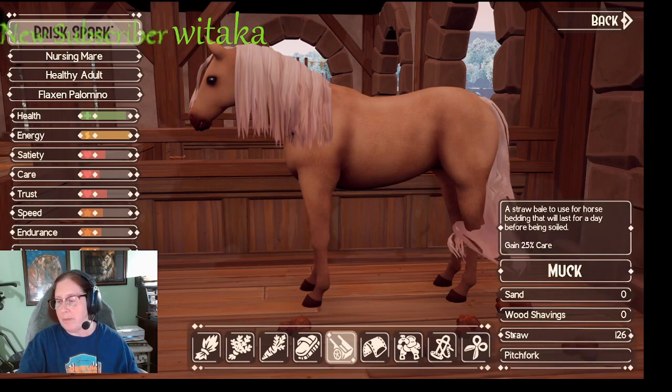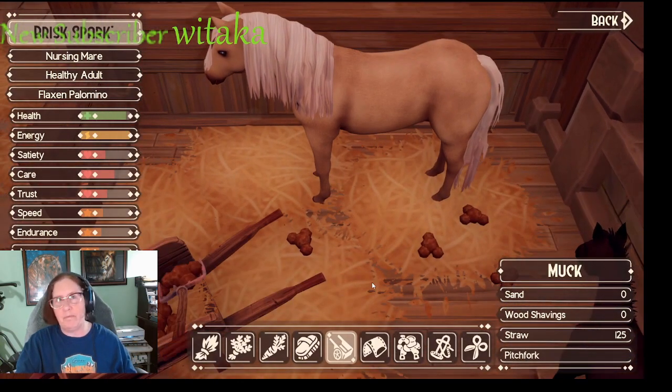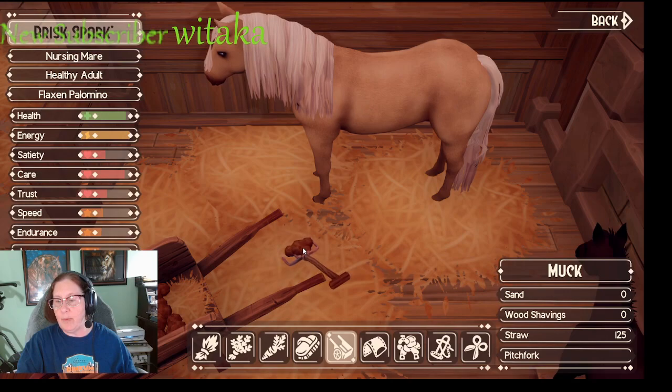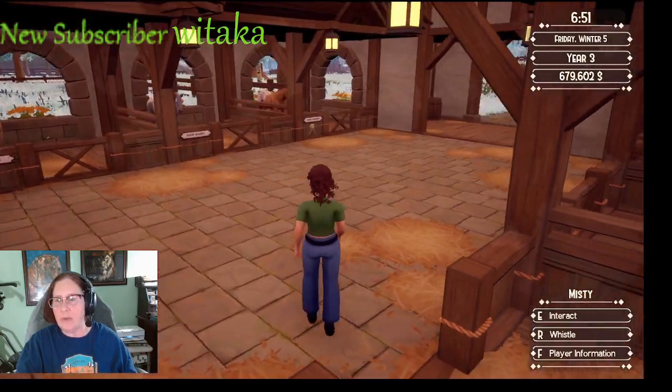And this was a wild mare that I picked up from the Pine Forest. And yeah, we've got her stats up pretty high. She should fetch a fair price. And we'll see where we go, because there's always new horses, either at the auction house or somewhere else.